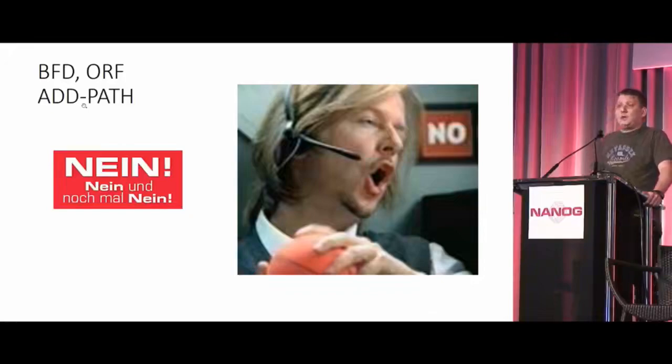ORF and AddPath are also features that we don't use. With ORF, I think it's unfair to place the burden on the far peer. You should do that type of filtering yourself. And AddPath for just an IP transit provider makes no sense in my opinion, so that's why we don't see it.